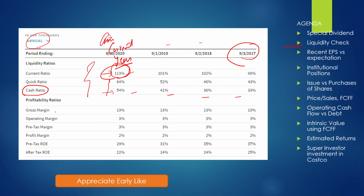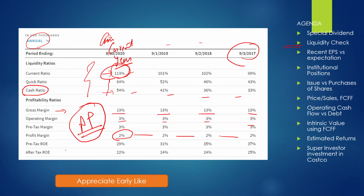From the gross profit margin perspective, very consistent, 13%. Really like it. Not even up, not even down. Operating margin, look at this, very consistent, right? And the profit margin is always consistent, right? So that's the beauty. If you are following my videos, when I put the flag, it doesn't mean a red flag. It means a good sign. It's a happy flag for me.